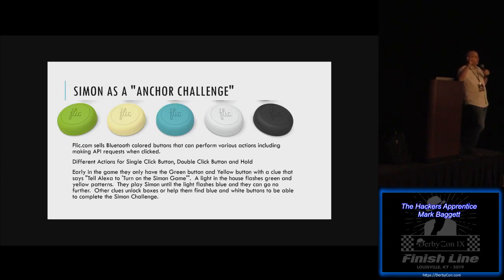Okay. I also have these Bluetooth devices. I thought these were really cool. Flic makes these. They're about $30 each, but it's a Bluetooth button, and you can have this Bluetooth button do just about anything you want it to. I brought this with me. I only brought one of them, but this one currently does this.